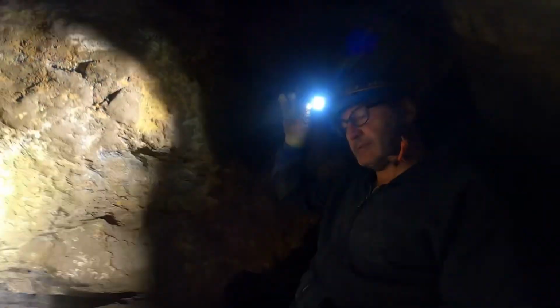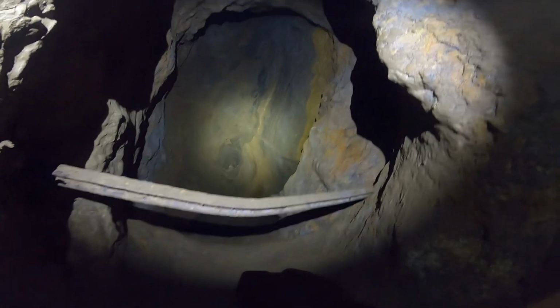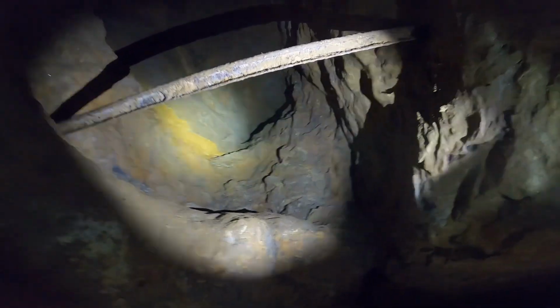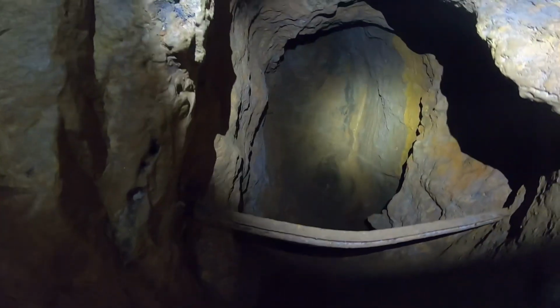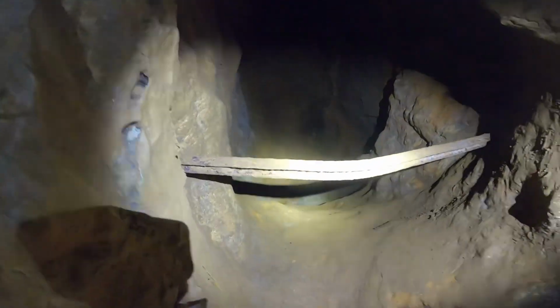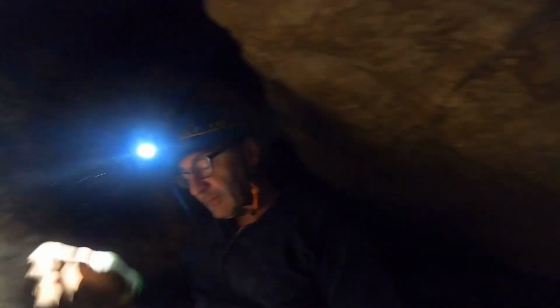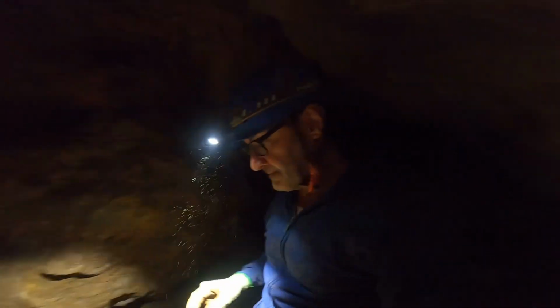And as Richie pointed out, there is a chamber up here. Seems to be more like a pocket of clay. I don't know. It might be worth exploring and climbing up there another time. We're going to continue on the main road anyway.